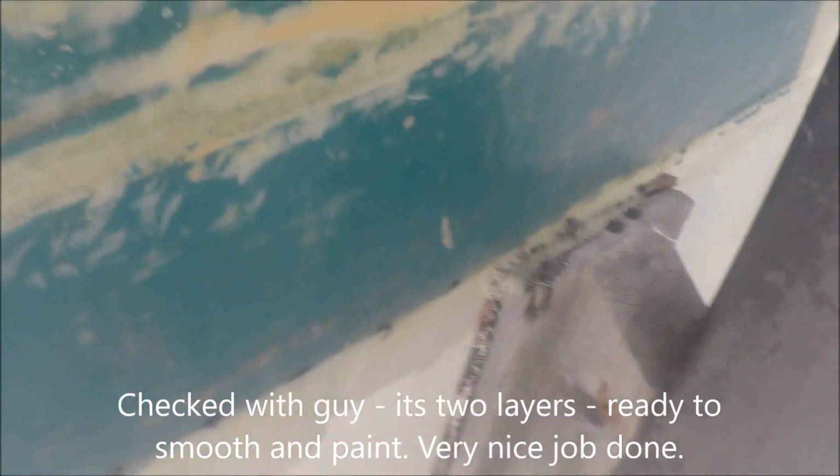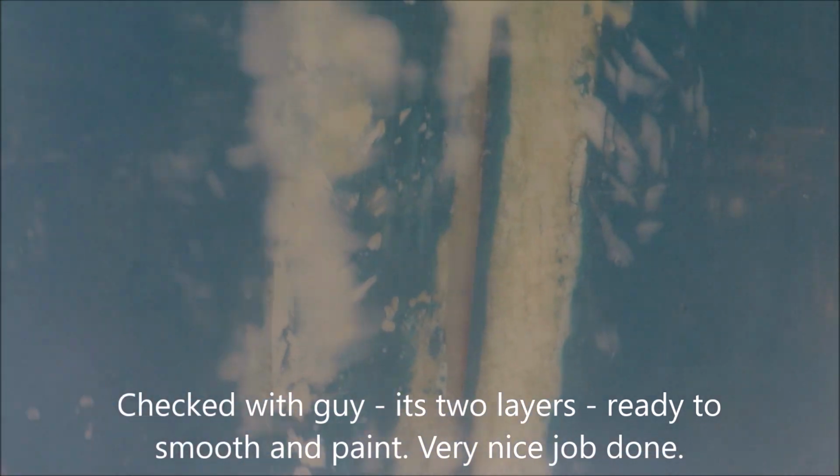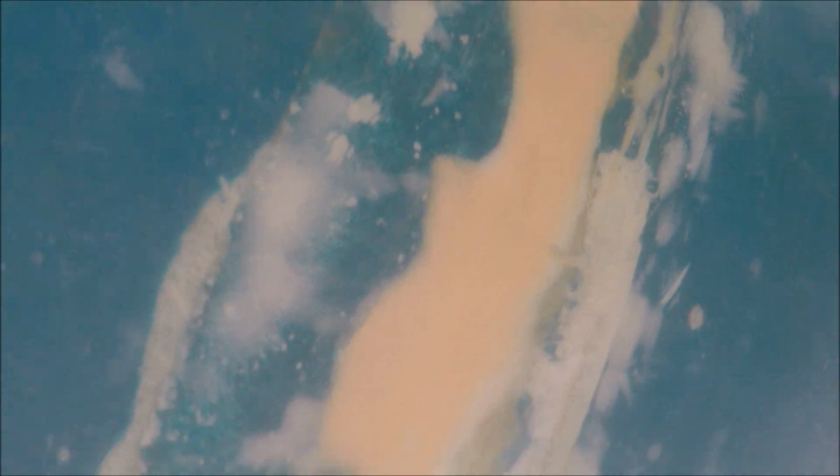Okay, it looks as though the first part of glassing has been done. Oh, that's nice. And you can see the crack that went along that join of the outer hull to the inner. You see, it's quite solid.